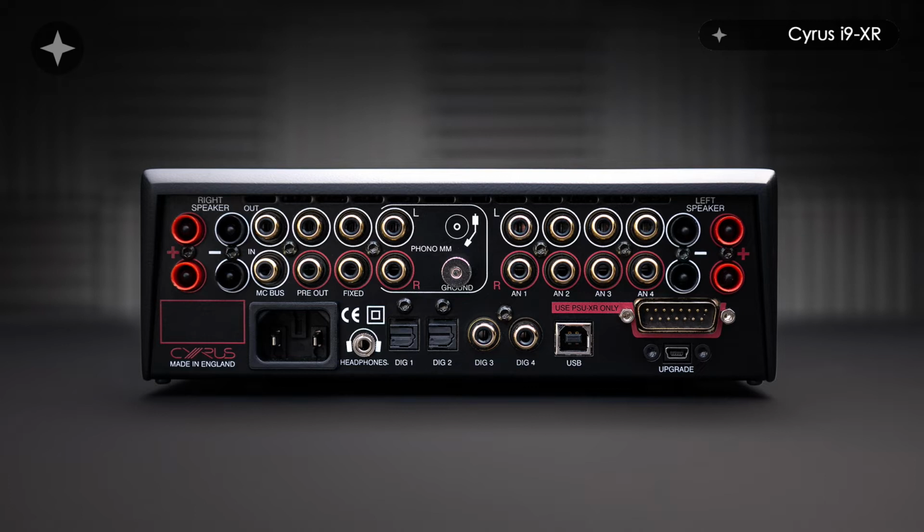And so, with incredible and almost noble disregard for logic, Cyrus has decided that they ought to put the headphone socket on the back as well. If you've connected 9 sources to this, and maybe a Cyrus power supply, and maybe a recording device as well, then it's going to be pretty busy around the back of there. So having to search around there to make a connection for your headphones as well, it's not the most elegant solution I've ever encountered.